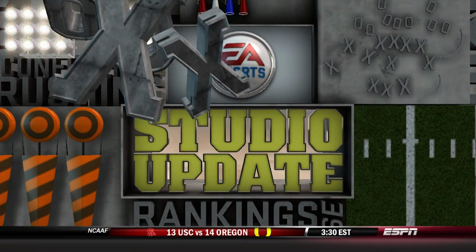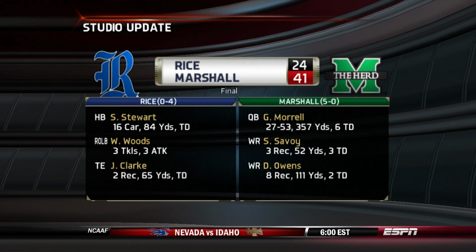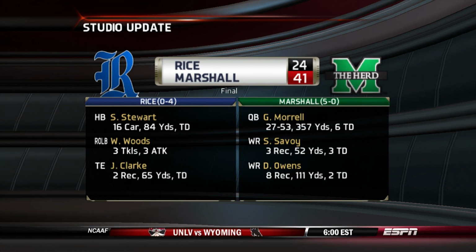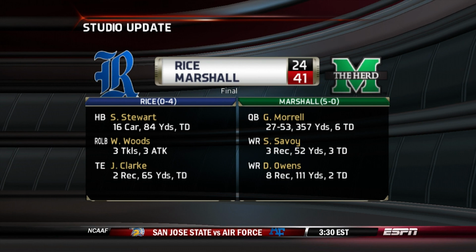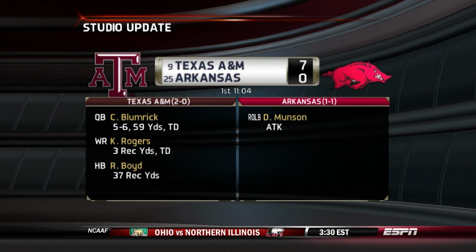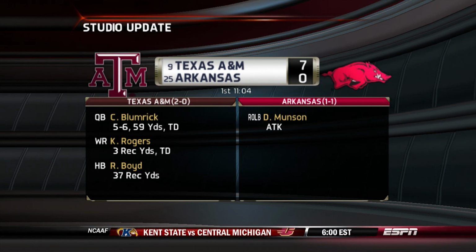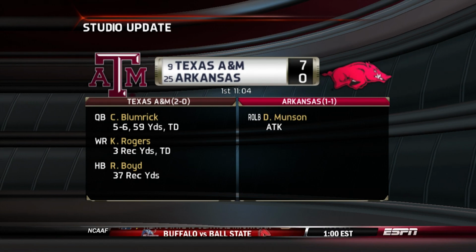So 7-0 Baltimore State. As we go to a studio update, Marshall with a big win over Rice, 41-24 to improve to 5-0. Rice drops to 0-4. And I'm just saying, Baltimore State and Marshall play at the end of the season. That could be for a spot in the Conference USA Championship game. But we have plenty of football to play before that game comes. And then in another update, Texas A&M up 7-0 over Arkansas.